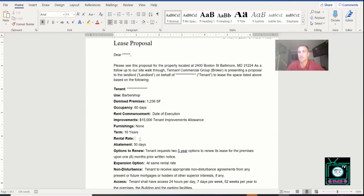Now, typically, that doesn't include your triple nets if it's a triple net lease, which would be your CAM, your property taxes, and insurance. Then you also negotiate on rent abatement. So if the tenant's doing their own build out and they need some time to do the improvements, then a lot of times it's negotiated that the landlord is willing to push off the first month's rent and abate it for anywhere from 15, 30 to 60 days, depending on how much build out the tenant needs and how much time they're going to be occupying.